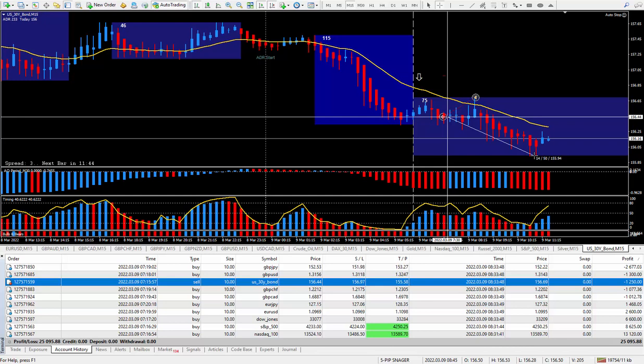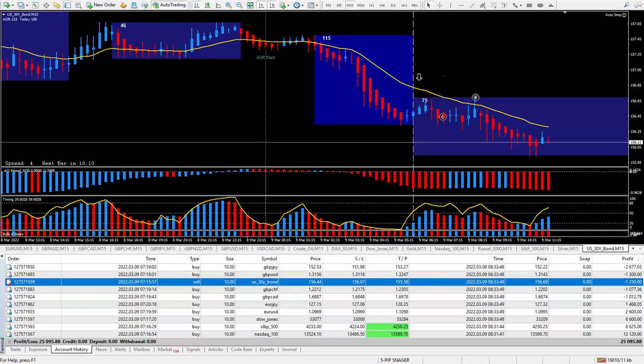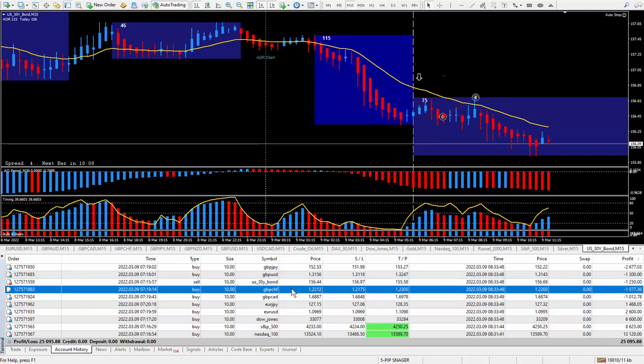I do. Anyhow, what did I say? I lost 25. Negative 25 pips. And remember, the bonds pays $5 a pip, so 5 times the 25 times 10 lots, that's negative $1,250. Moving on to the next trade, pound Swiss. Let's see how that one turned out. It's a negative again.